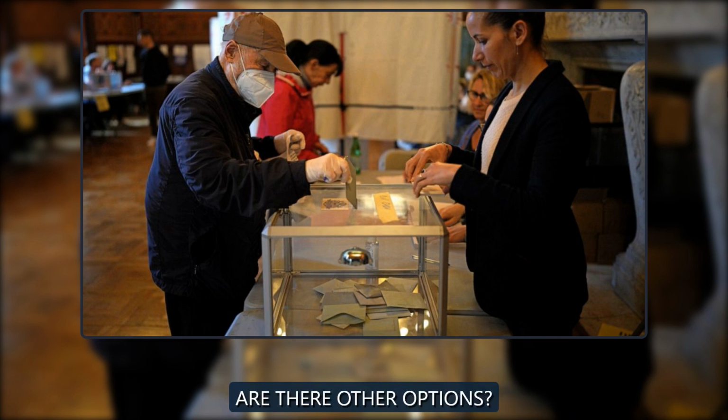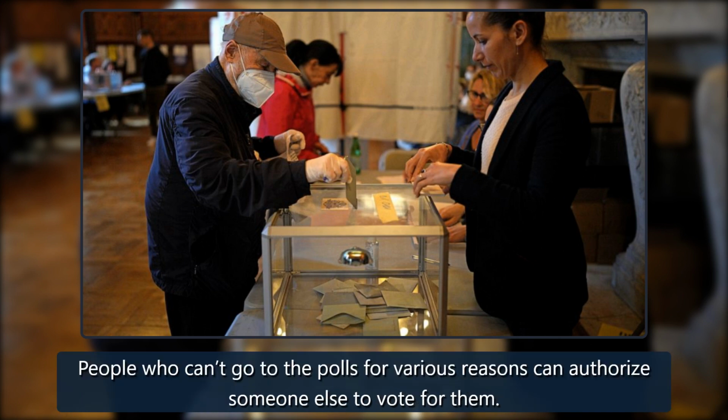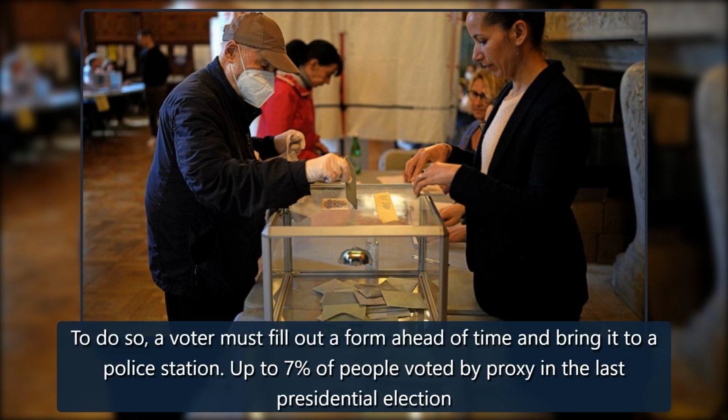Are there other options? Mail-in voting was banned in 1975 amid fears of potential fraud. People who can't go to the polls for various reasons can authorize someone else to vote for them. To do so, a voter must fill out a form ahead of time and bring it to a police station. Up to 7% of people voted by proxy in the last presidential election.